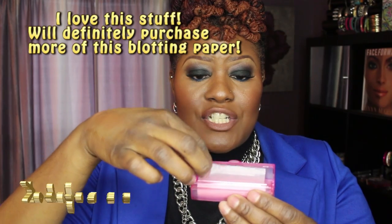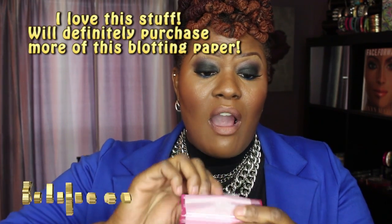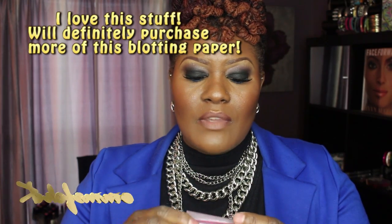Right, so this is some blotting paper. Oh my goodness, and it smells amazing. I chose the rose color one. And you lift up the little lip here, and it has a sheet of blot paper that you can tear off. You snap it. Okay, I ripped mine too much, but you snap it and tear it and blot your freaking face off.